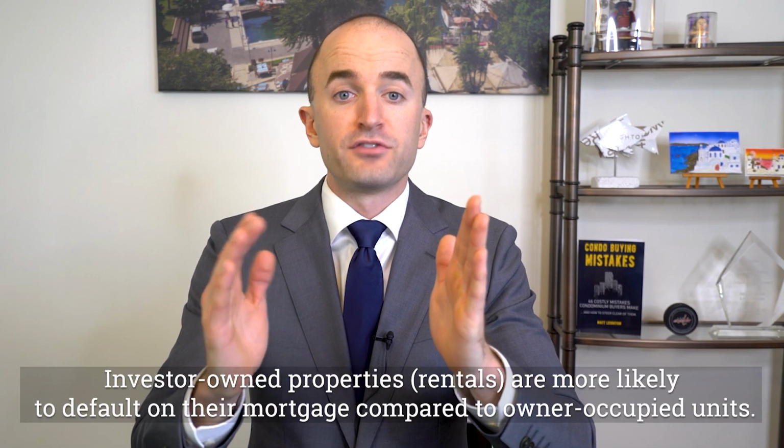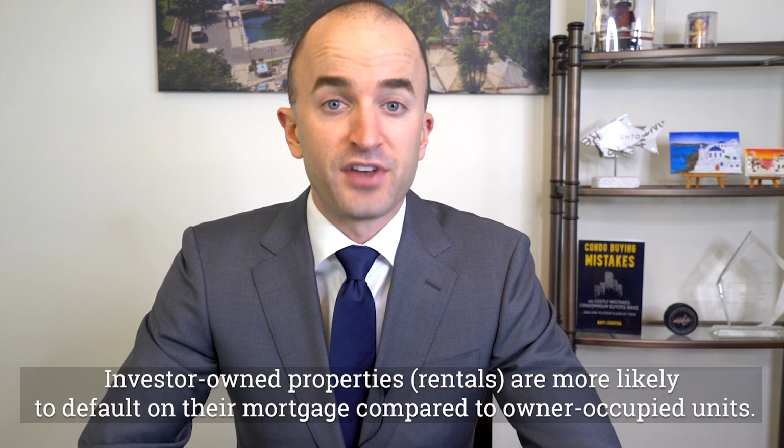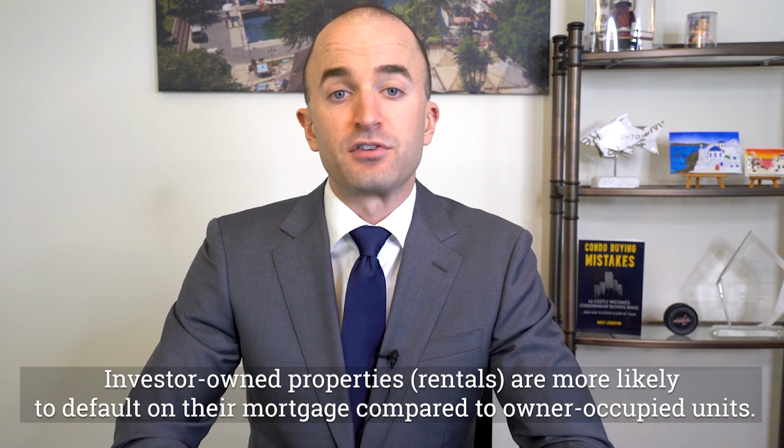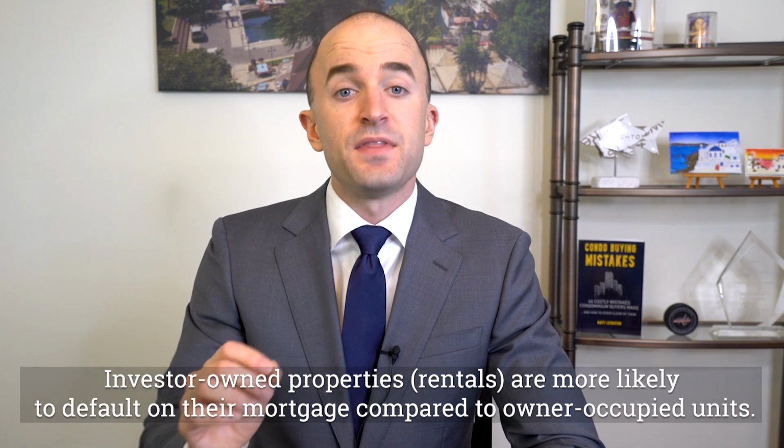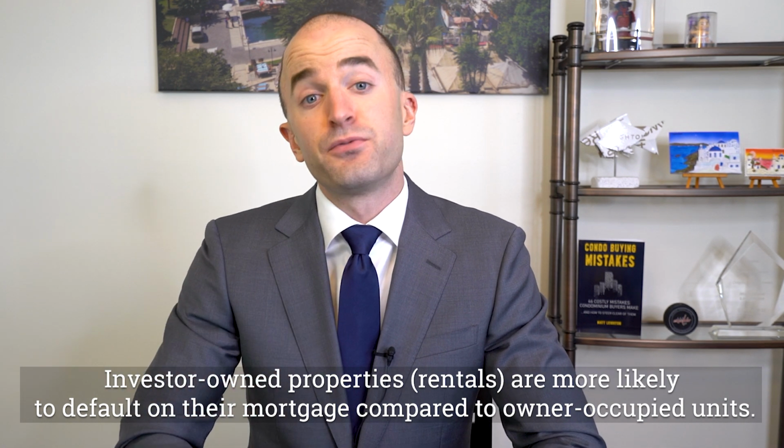Once that owner to renter ratio drops to about 50% owners, 50% renters, well, then it becomes much more difficult to get approved for financing in that community because there's more risk involved for the lender.